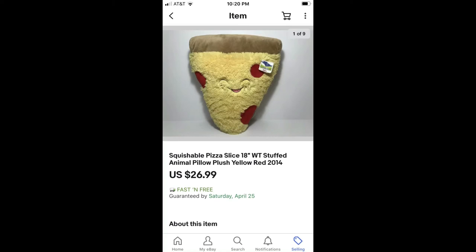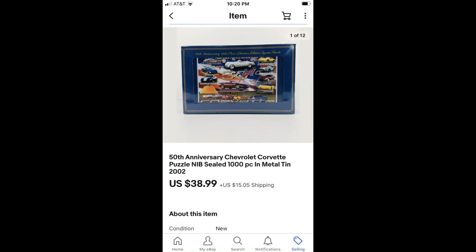This next item also came out of my own collection. This is a 50th anniversary Chevrolet Corvette puzzle, and it comes in a metal tin, 1,000 pieces. It is factory sealed, and it was from 2002, and it sold for $38.99 plus shipping.